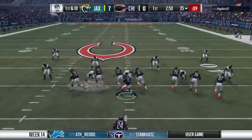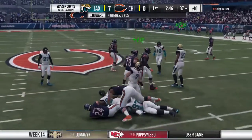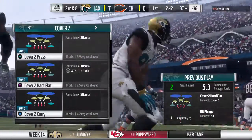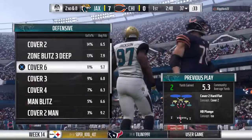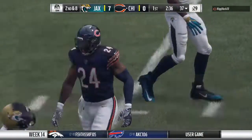Here we go now. Trubisky with the give to Howard. And unable to get downhill there as he'll take this up to about the 37. Give him a couple on the carry there, 2nd and 8. We haven't seen much from him running the football here in this first quarter. No, you're right about that. We haven't seen much of him at all so far.